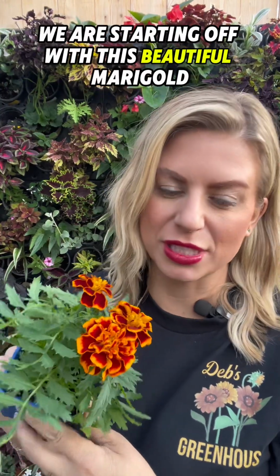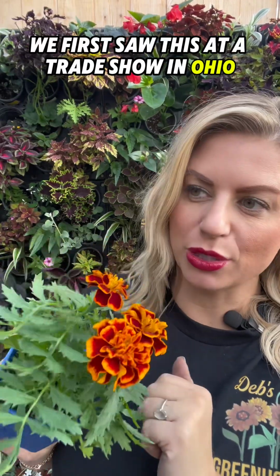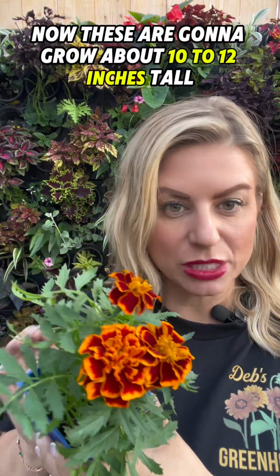We are starting off with this beautiful marigold. This is called Cresta Flame. We first saw this at a trade show in Ohio and made a beautiful planter. It was just solid marigolds. Now these are going to grow about 10 to 12 inches tall.